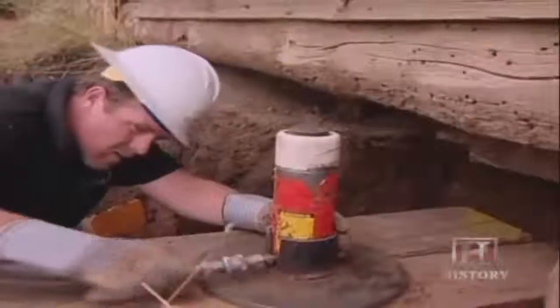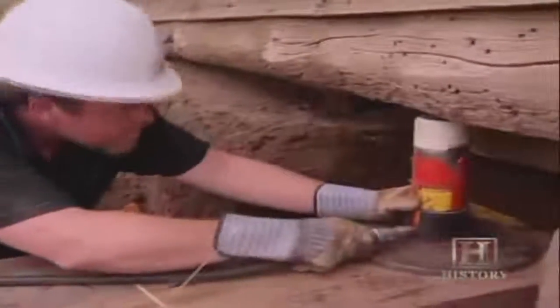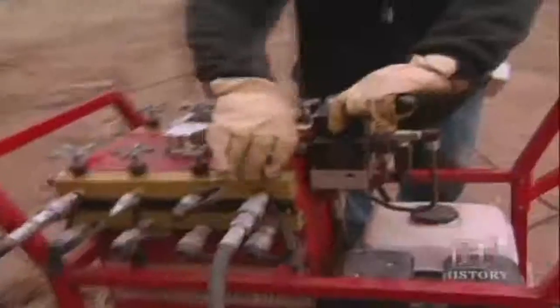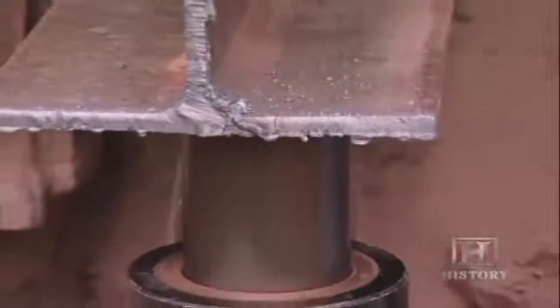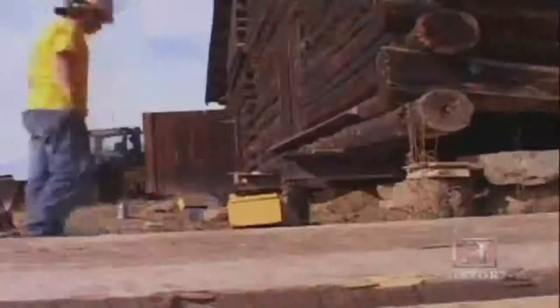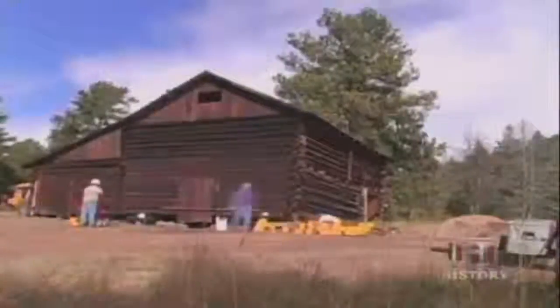These jacks are attached to the central pump, and Bill is ready for liftoff. Okay, man, we're ready for our pick? All right, here goes the first pick. Lift. It starts with 1 inch and it goes to 2, 10, 12, 2 feet, and that's the beginning of our lift.